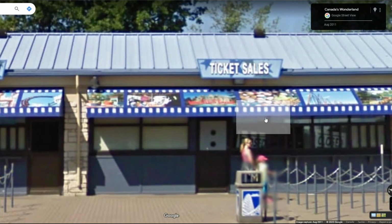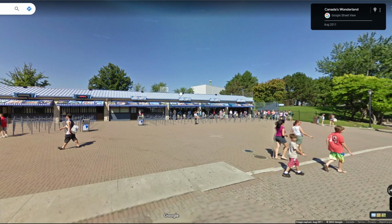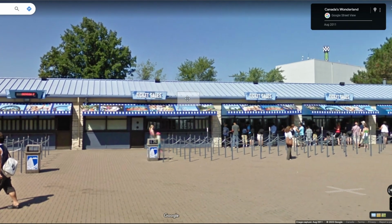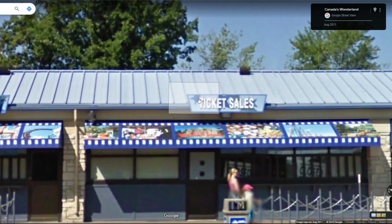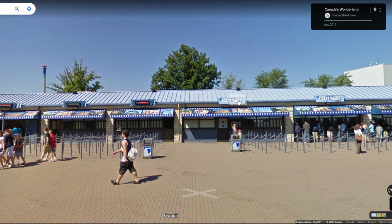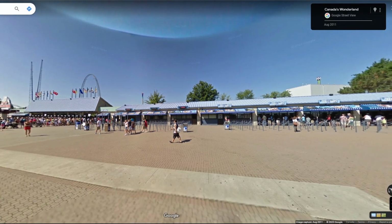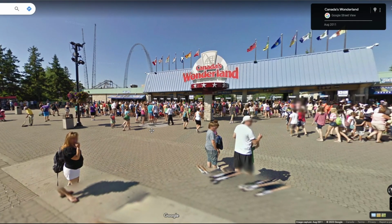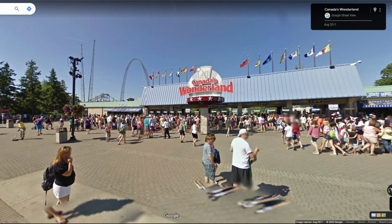I wonder why. A lot of this is all remnants from when Paramount still owned the park. I feel like you see a lot more remnants of Paramount at Canada's Wonderland during this time than we did at Kings Island. Like even on the ticket sales sign there, you can see the stars, which is another thing of the Paramount branding.